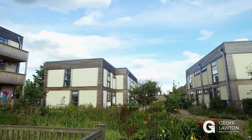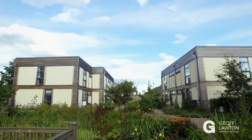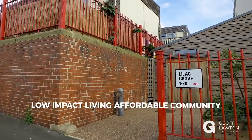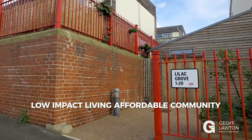Now, you say you had an idea, you had a concept. Can you lay that out for me? Because this is pretty unusual. It's called Lilac, and that stands for Low Impact Living, Affordable Community. And that idea really came about from a conversation, as a lot of these ideas do.